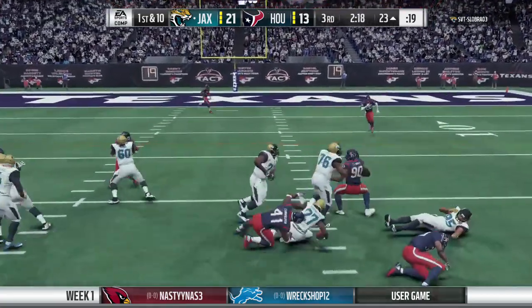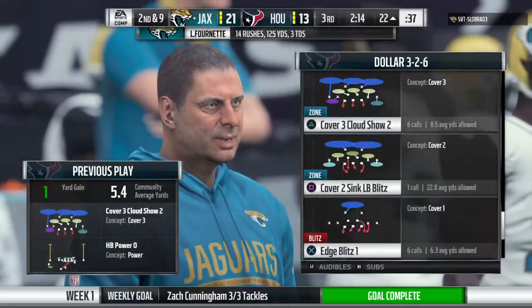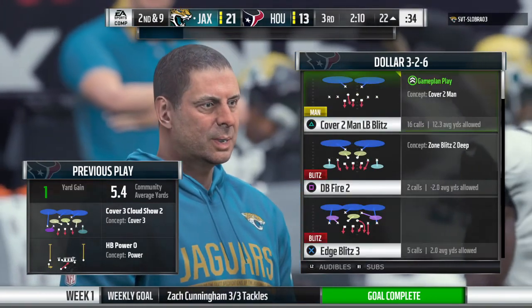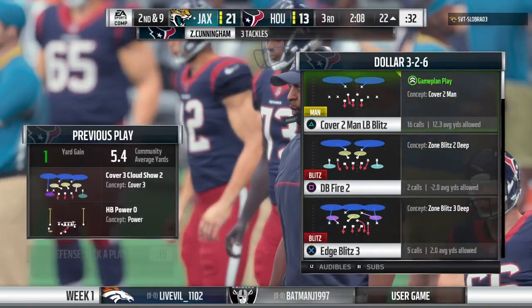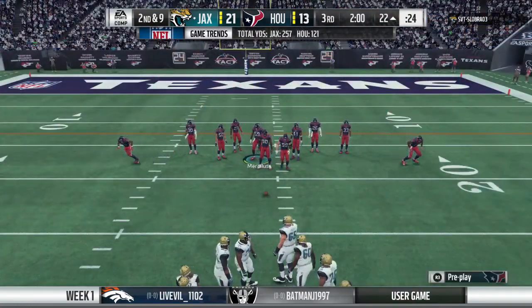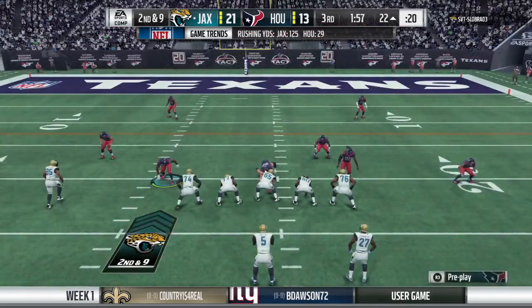They'll run it now out of the gun. And a short gain here down to the 22. Just a yard on the pickup there, and it'll bring up a 2nd and 9. This is what happens sometimes when you abandon the running game. It's hard to get back to it because once guys get out of that mentality of firing out and hitting people, hard to get them started again occasionally.